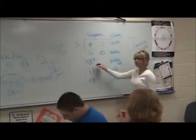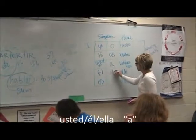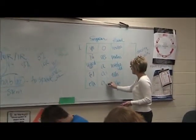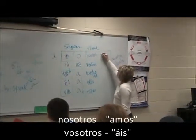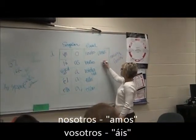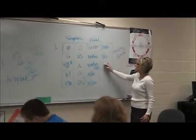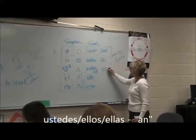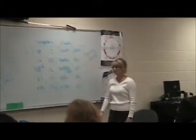If you're conjugating the verb with usted, él, or ella, what do you put on the end? Notice how they all three get the same thing, right? They all three get the same thing. When I conjugate it with nosotros, what do I have? I have amos. You don't know this, I'm just asking. Vosotros, áis will be your new ending. When you have ustedes, ellos, and ellas as your subjects... So is there an accent over the A? There is. And we're going to get to that.